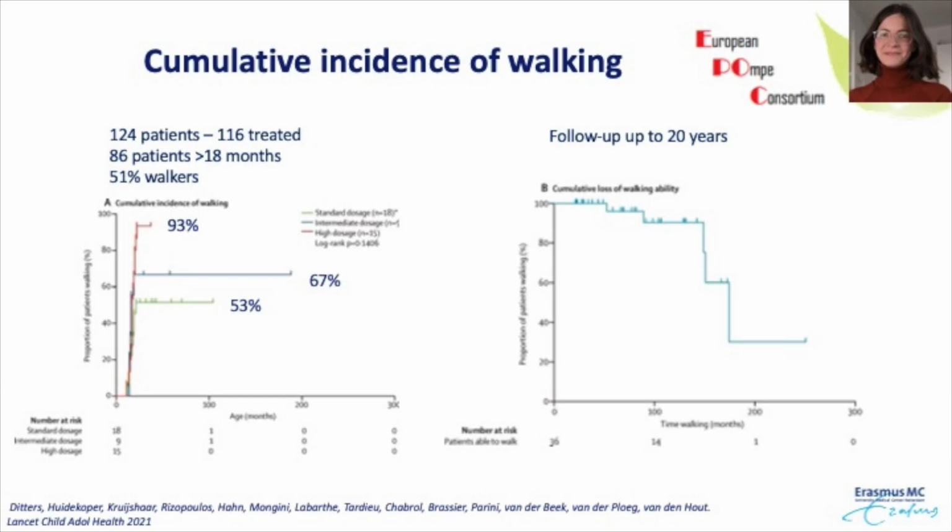However, not every patient that learns to walk remains able to walk. So on the right side, you see a graph with, at the start, 100% of the patients being able to walk, and gradually patients lose the ability to walk.